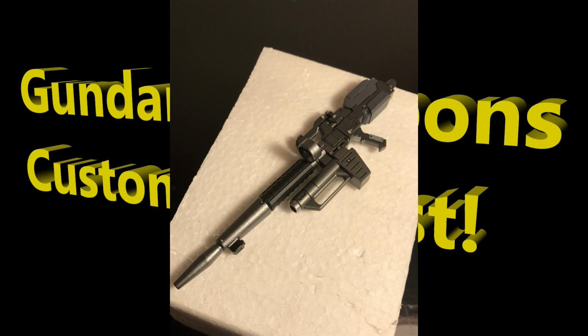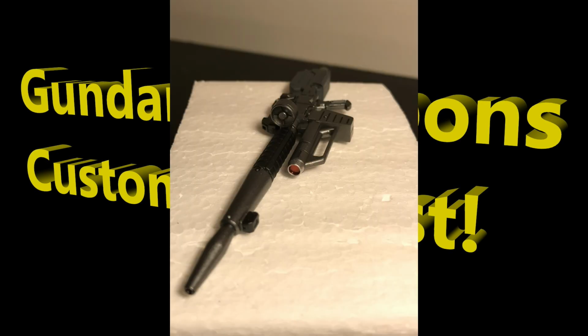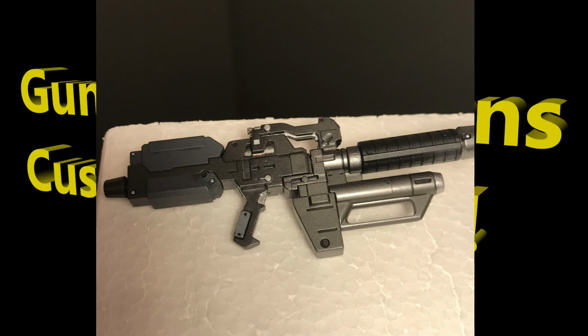Here's a little ways to the front, with the sensor dish under the barrel, the side sensor. The other side has more fine detail work right there.